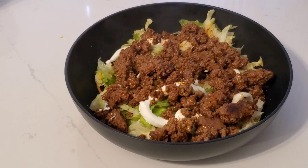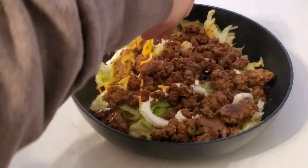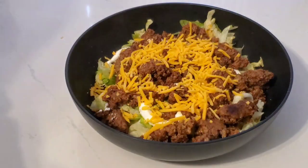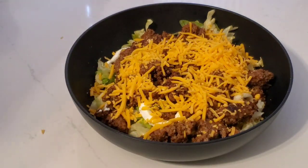The next thing I did was add the taco meat, and then some more cheese, and then some salsa after that.